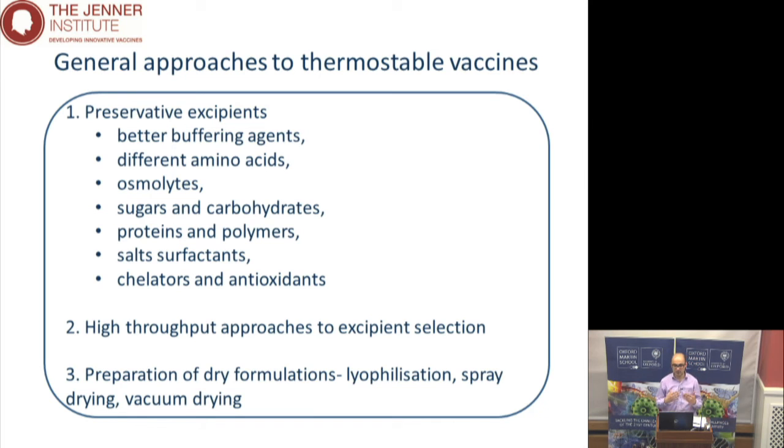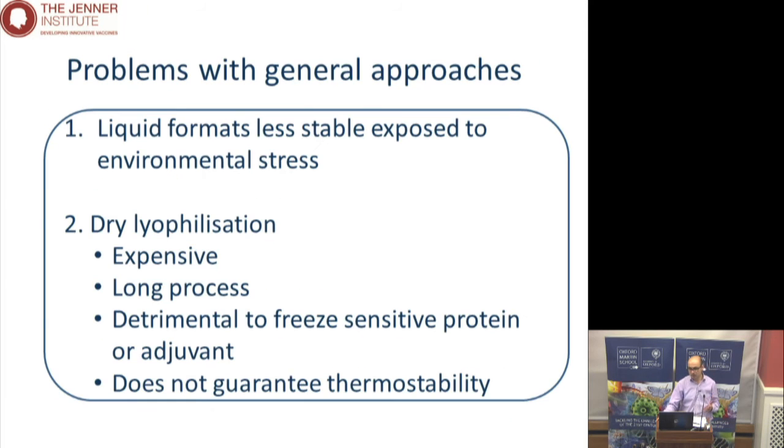And lyophilization is freeze drying, where a product is frozen rapidly and the water is removed in vacuum conditions. And spray drying and vacuum drying, I think the nice particles you showed were made from spray drying. I think spray freeze drying was the method, as far as I remember talking to Nick. So these are the methods that are used for generating dry products.